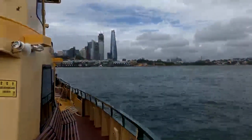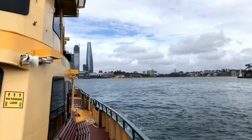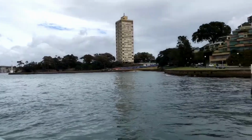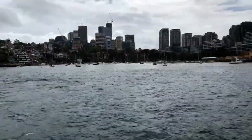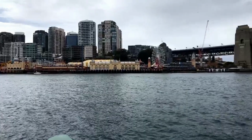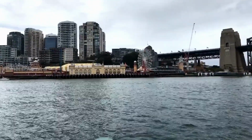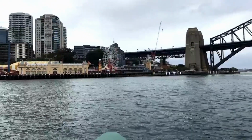All right, so let's turn this around so we can actually see the beautiful harbour as we cross. That building there that's just going out of view is James Packer's Crown Casino Resort, although I think he might have been ousted from the board under a cloud. So the next stop on our journey is actually Luna Park itself. It's actually Milson's Point, in fact.